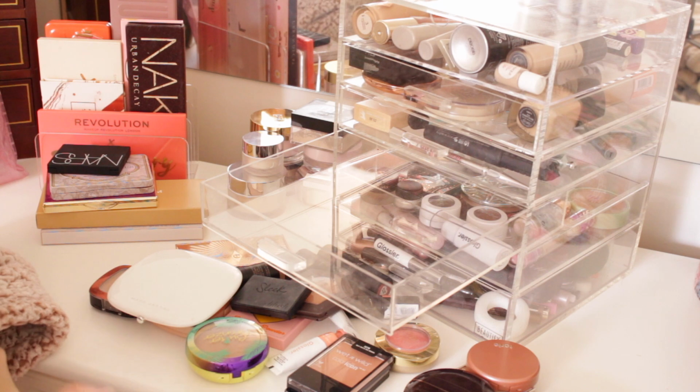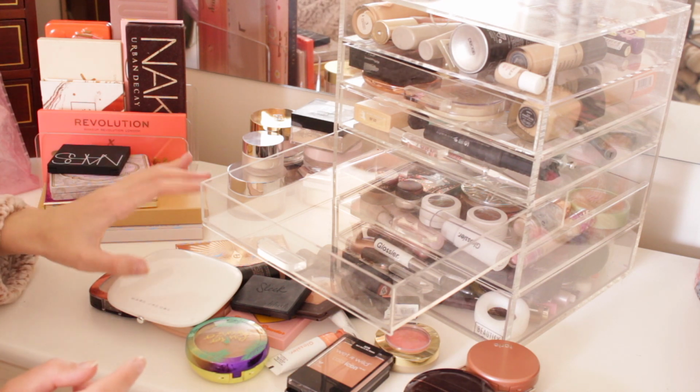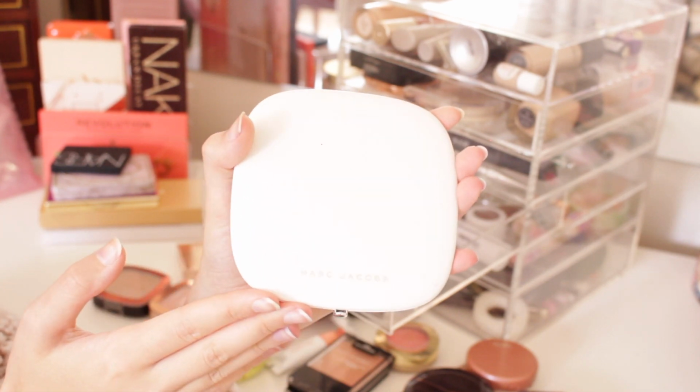I'm honestly contemplating whether it's even worth doing this drawer, but I'm obviously also showing you my makeup collection, so I will go through all of it. I'm going to do bronzers first. I first off have my Marc Jacobs Tantastic bronzer.